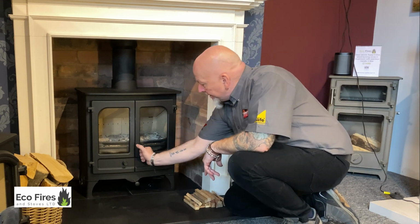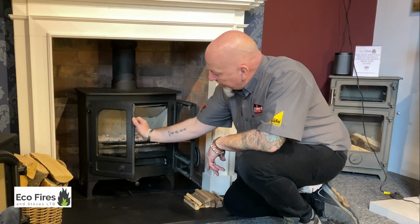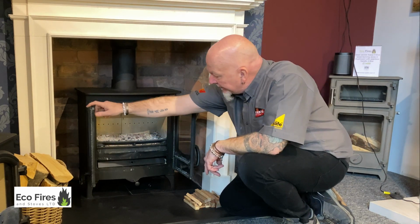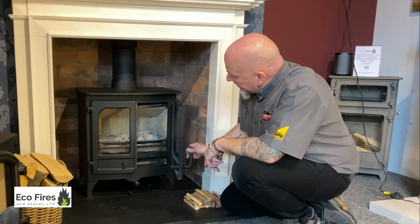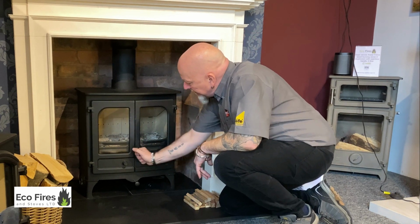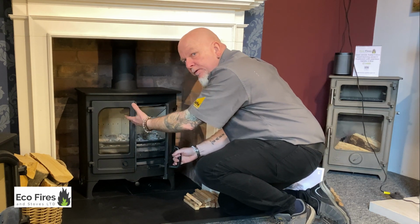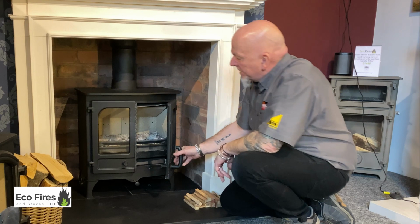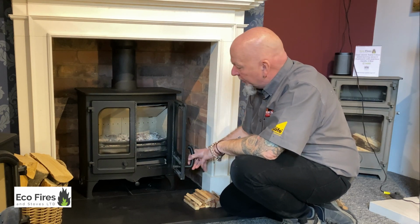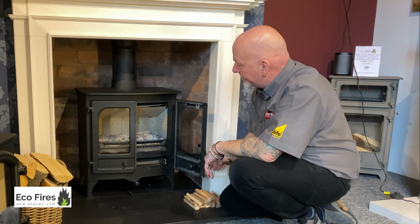So what you've got on these island stoves, obviously, is the double door. It's the best double door stove on the market, as far as we're concerned. It's got a really good handle that pulls the whole door into each other, so you don't tend to get that dropping effect where you lose a seal. It's one of the features of an Island One that's always been good. We've always said it's the best sealing double door stove on the market.